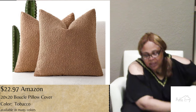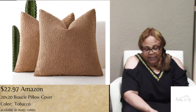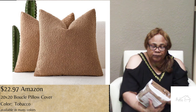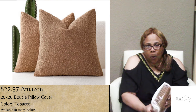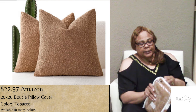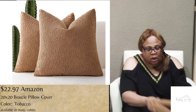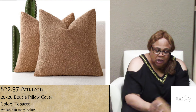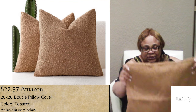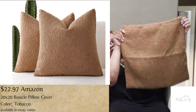Now, here comes some more pillow covers. I have these in two different colors. Like I said, I love the boucle, so I went and tried these out. Now, my colors for fall is black, white, kind of a camel color, and maybe a tan color. And I wanted to get some pillow covers in that color. So we're gonna go with the, I think they call this toffee or coffee or something like that. And these are 20 by 20, guys. Love the color. This is pretty.